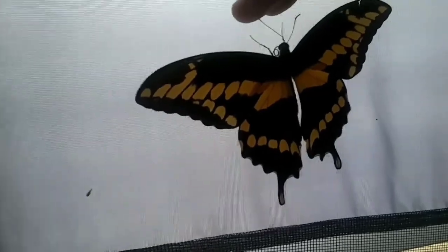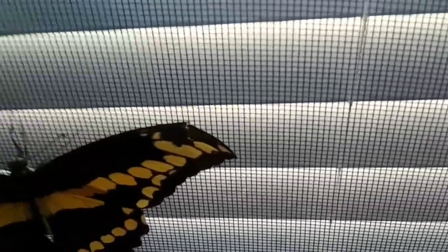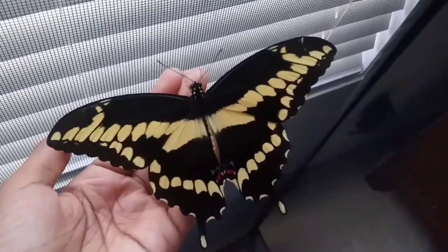Here is the giant swallowtail that hatched. And you can see that the tip of his wing is kind of cracking a little bit, but that won't hurt him. I think that Lilburn Park will be the perfect place to release this butterfly. So, let's get going!